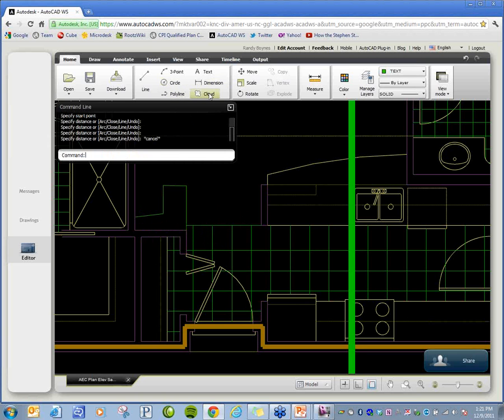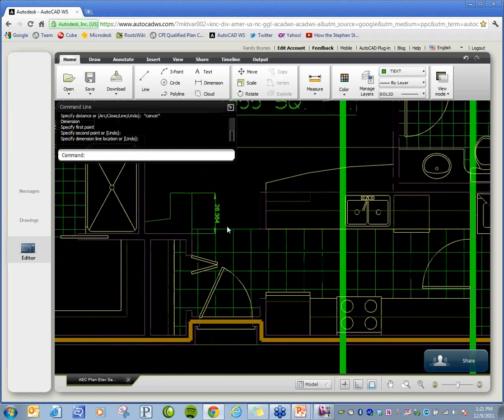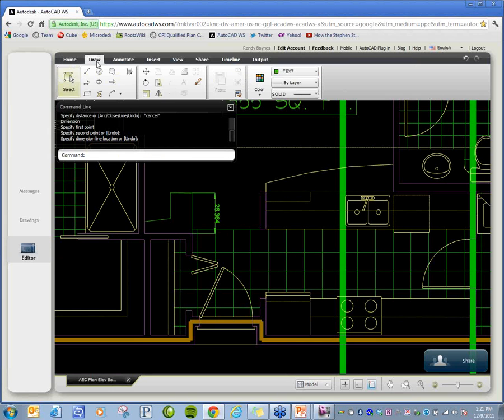I can even start to do revisions, put in some dimensions. So if I want to dimension from a couple points, like from, say, endpoint to endpoint, start to drop in some dimensions. And I'm doing this, like I said, on this AutoCAD WS area. And once again, if I set up that sharing session, the folks that I'm actually sharing this with will also be able to see this. It's pretty neat the way it works.